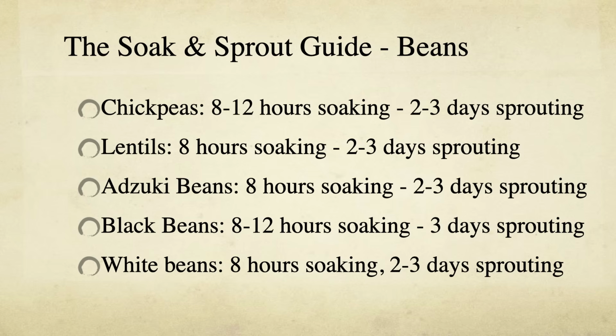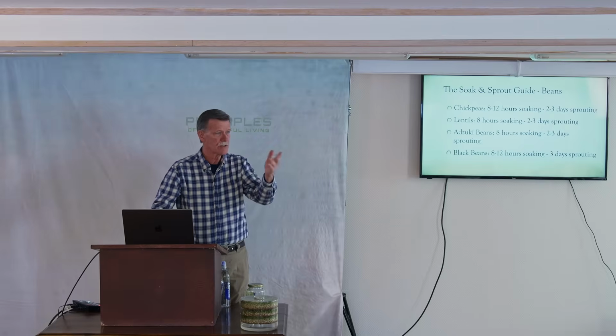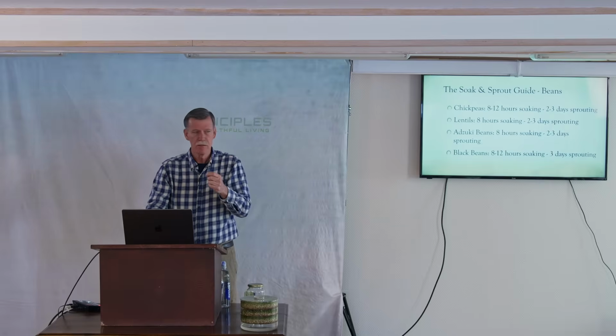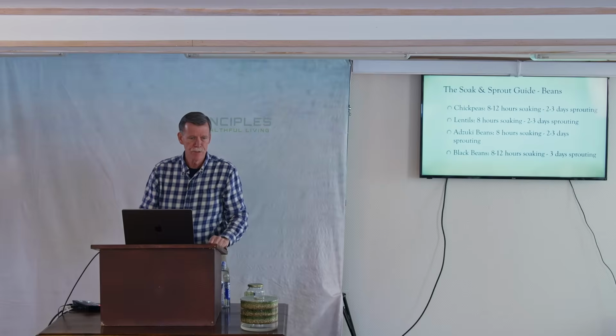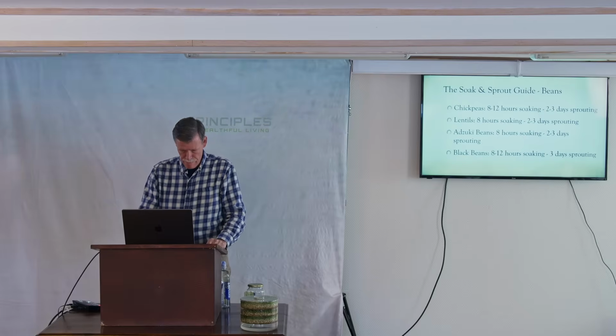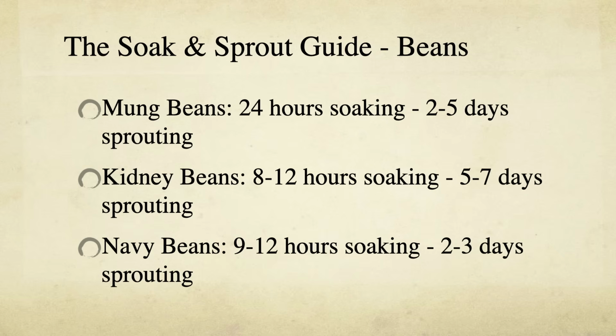Black beans. Are black beans good? Especially with cilantro. Y'all like cilantro? Yeah, black beans and cilantro are really good. Is cilantro something used in Sweden? Much? You have? Mary Lee learned to use cilantro from the Venezuelans and the Colombians. They use a lot of cilantro. 8 to 12 hours soaking, 3 days sprouting. White beans, 8 hours soaking, 2 to 3 days sprouting.